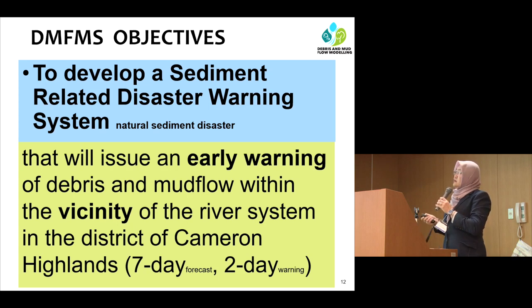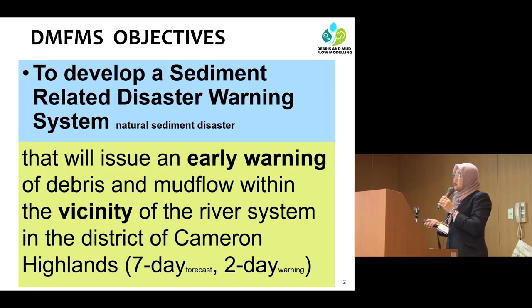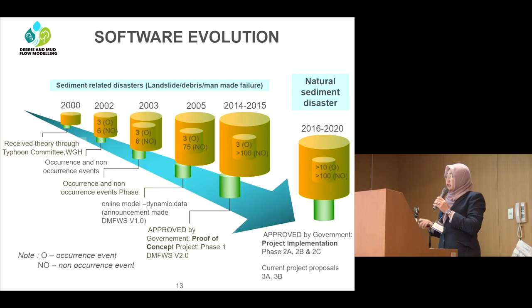But nevertheless, we need to provide non-structural measures, where the objective is to develop a sediment-related disasters warning system, especially for natural sediment disasters only, not landslides, because our department only caters to water sediment-related disasters, and only natural disasters. So we try to provide an early warning in the vicinity area in the river system within the district of Cameron Highlands. We try to give a forecast of 7 days and as early as a 2-day warning to the public downstream. So this is the software evolution since 2000.